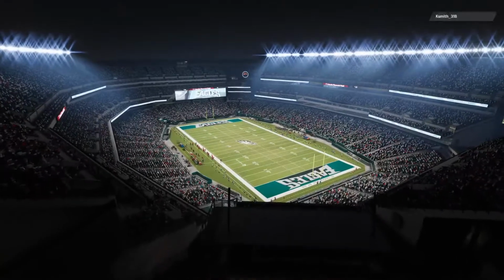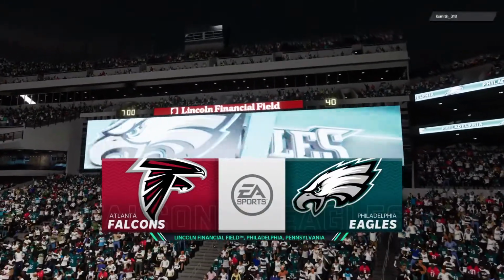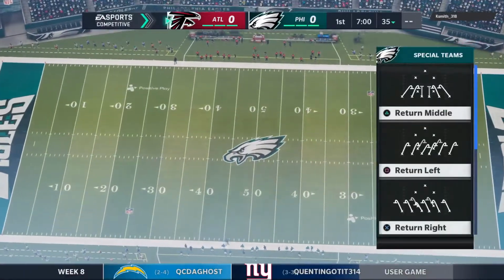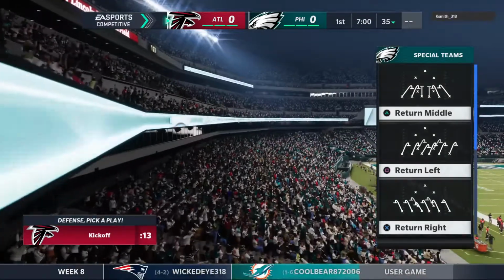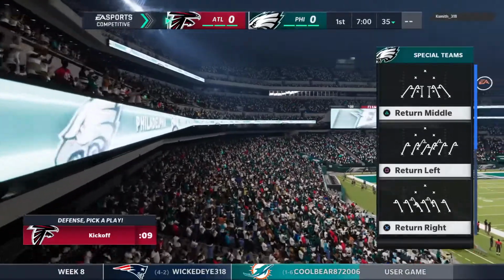The city of Philadelphia is one of rich history and passion, and you can always count on the latter when you step inside Lincoln Financial Field. The scene a few moments ago, here it is. It's unlike any other in sport as both teams made their way out of the tunnel. These folks are fired up as their guys are ready to do battle between the Atlanta Falcons and the Philadelphia Eagles.